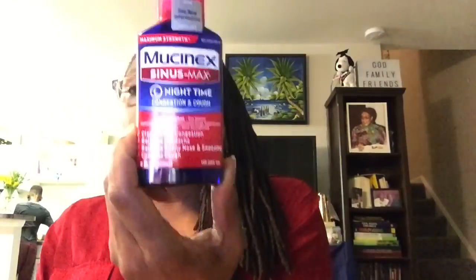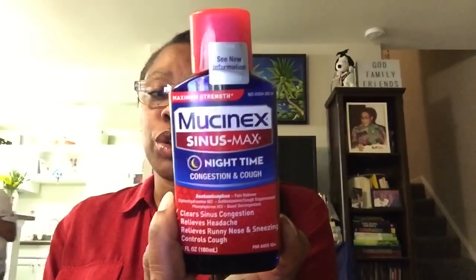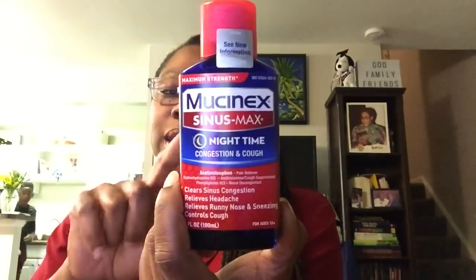Oh, let me go back to some more medicine. I also grabbed this Mucinex Sinus Max Nighttime Congestion and Cough. This is for ages 12 plus. I was going to say adults, but actually if you're 12 years old and older, you can use this. And this has an expiration on it of October 2019.